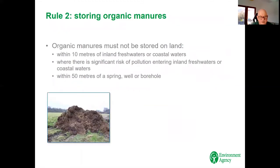This is a pretty basic rule, storing organic manures. Again, this was in COGAP. It's common sense. Farmers tend not to store manures within 10 metres of coastal waters or streams or rivers. But we've actually had to use this rule once or twice, just to remind farmers that storing manures near streams is not a good idea. Okay, next slide, please.